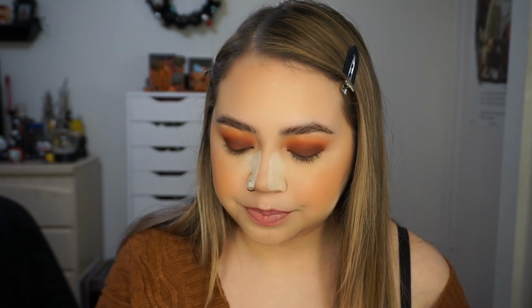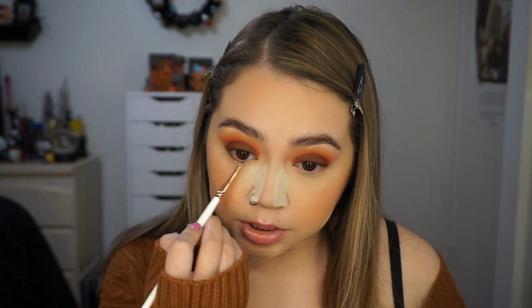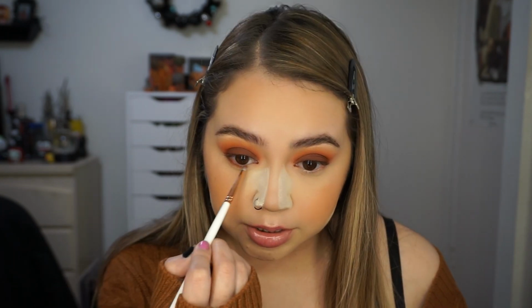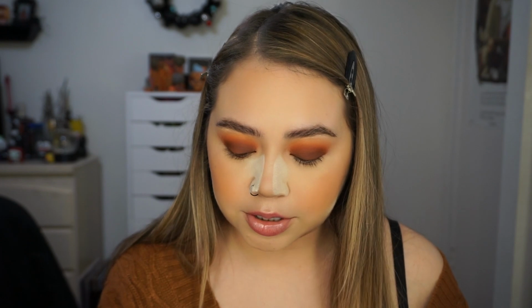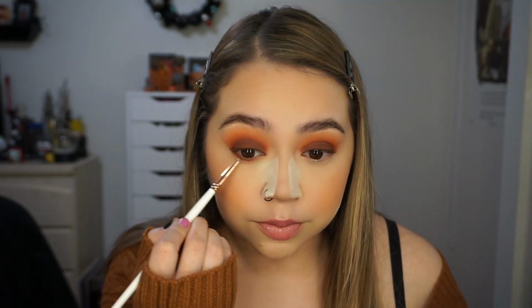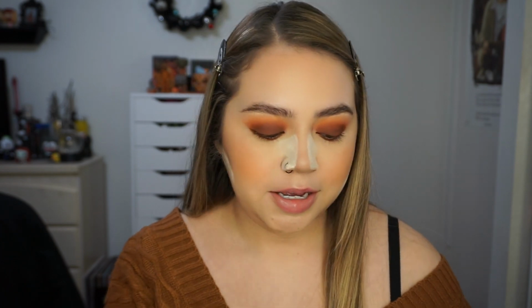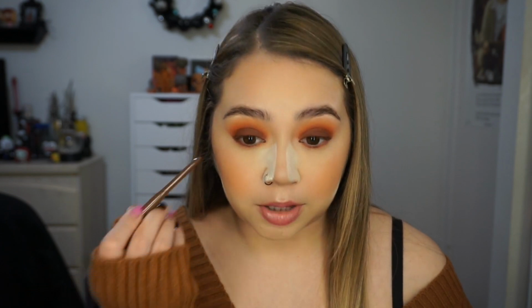Take Groovin'. I'm going to put that along the lash line. This isn't the darkest shade. This was the second to darkest shade in the palette. And I'm just keeping that nice and tight to the lash line. I'm going to take the eyeliner from Christie's collab. This one is Woodsy. It's just a nice dark brown eyeliner. I'm just going to put that in my waterline.